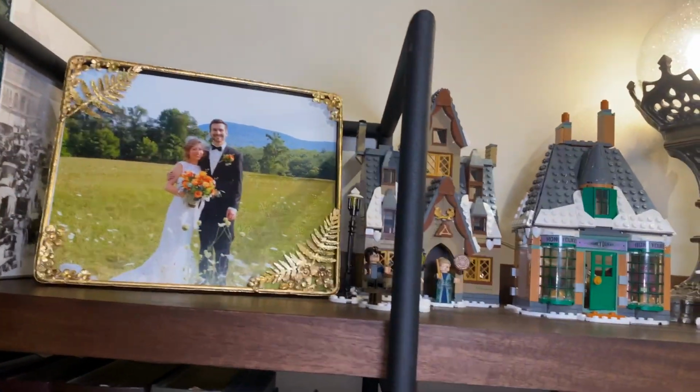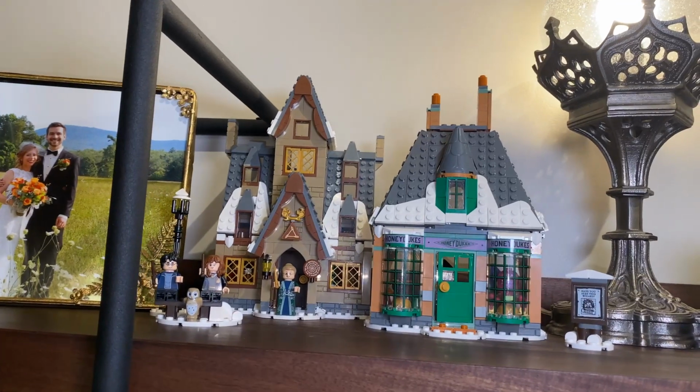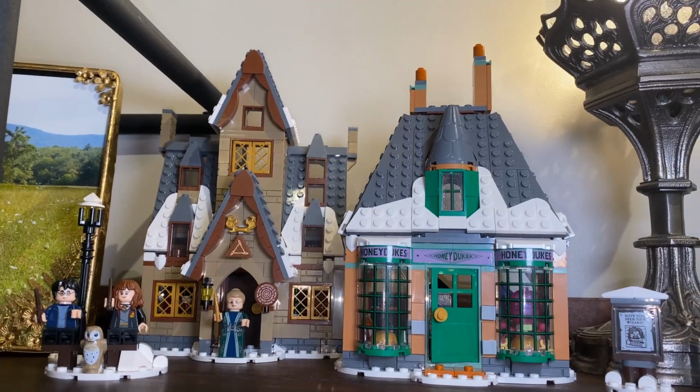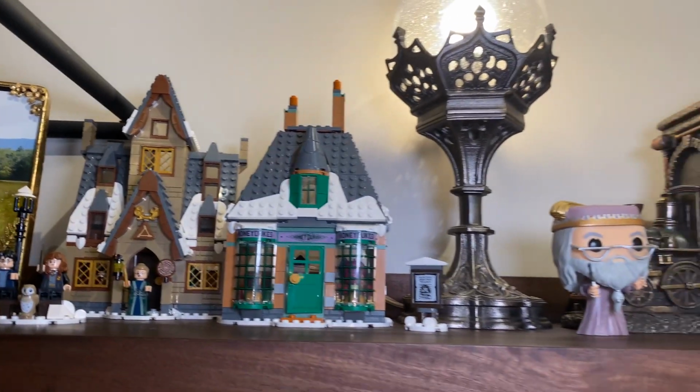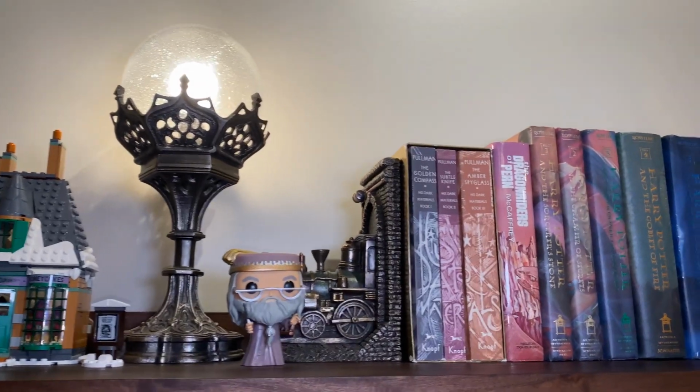We have these fine Lego Harry Potter creations that my wife built. Diagon Alley there. You can see there close up. We've got Dumbledore and the train to go along with it. This light has something to do with Harry Potter as well.